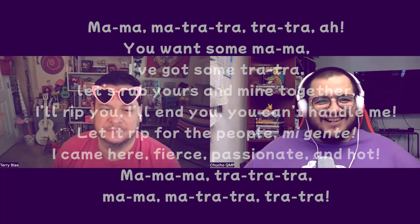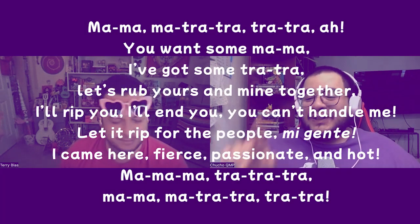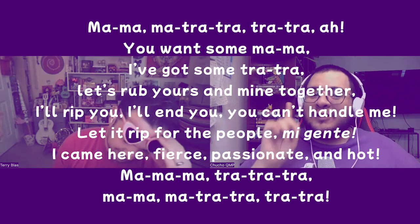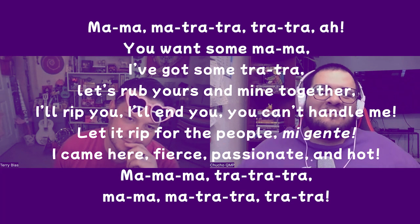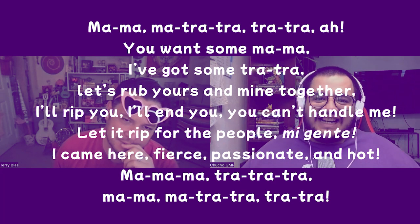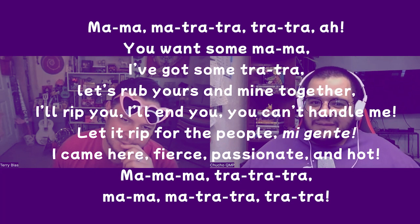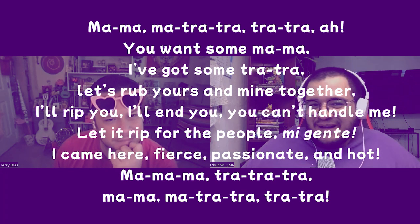Okay, so Matraka goes, mama, mama, tra, tra, tra, tra, tra. Tú lo que quieras, tú lo que quieres, mamá. Yo lo que tengo, tra, tra. Muy pegadito lo tuyo y lo mío. Te trueno, te acabo, no puedes conmigo. Que truene y que truene pa'l pueblo, mi gente. Yo vengo bien perra, altiva y ardiente. Mamá, mamá, tra, tra, tra, tra, tra. Mamá, mamá, mamá, tra, tra, tra, tra.